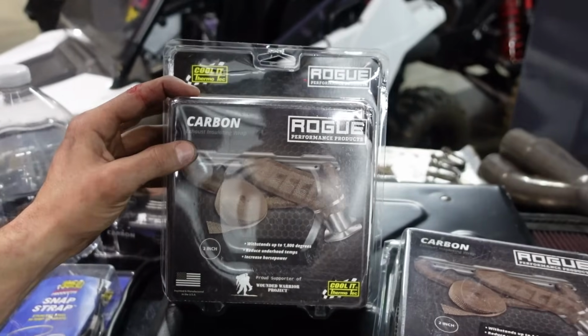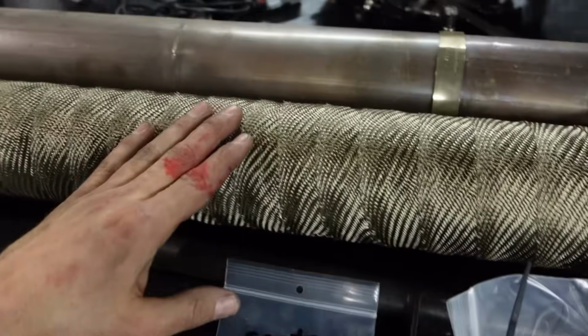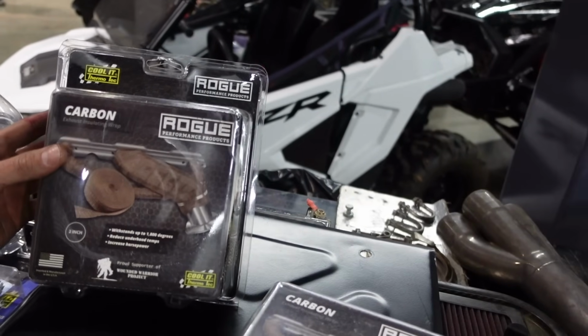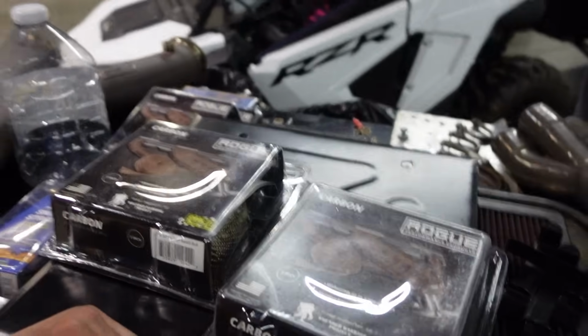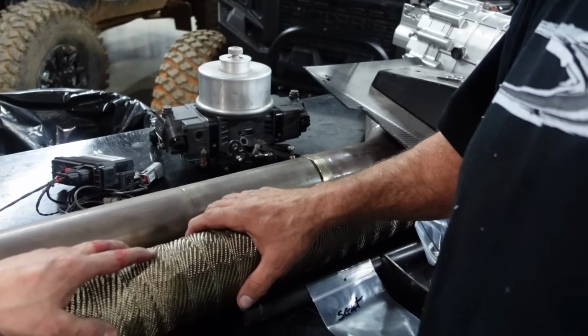This is probably my favorite looking one. I did a sample right here. So Cool It makes this. This is a carbon wrap, and I just think not only it looks awesome, it's gonna keep a lot of the temps down. You can see, doesn't it look way better? That's my favorite looking wrap. Yeah. Plus it is just badass.